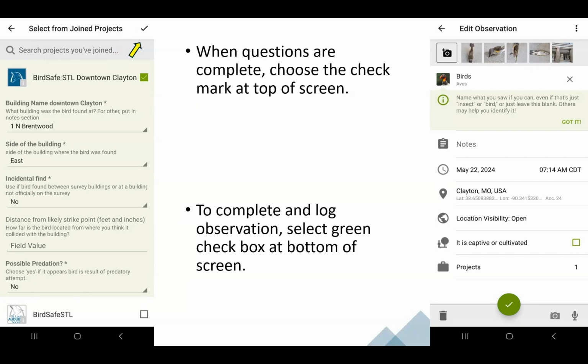Once you're done with that, to complete the observation, you select the green arrow here at the bottom of the screen. Once you click that check mark up here, it takes you back to the home screen and you can see all that information, like our birds and photos. Under projects there's a 1 indicating that you've logged it in a project. Then you just click the green check mark here and that's all it takes.